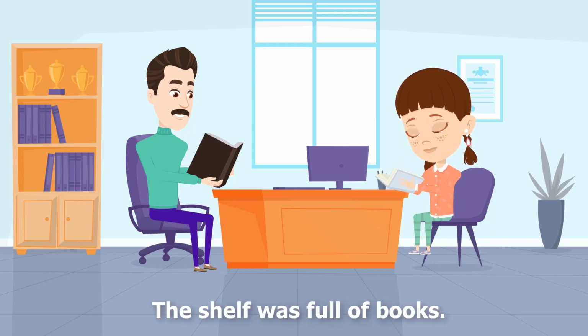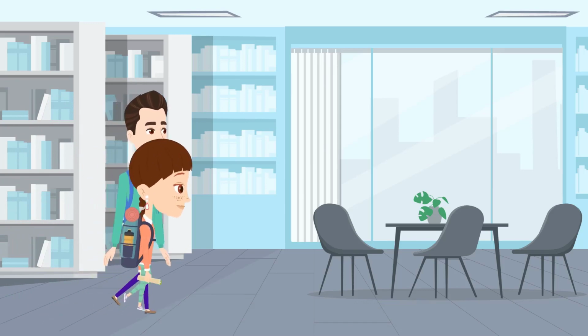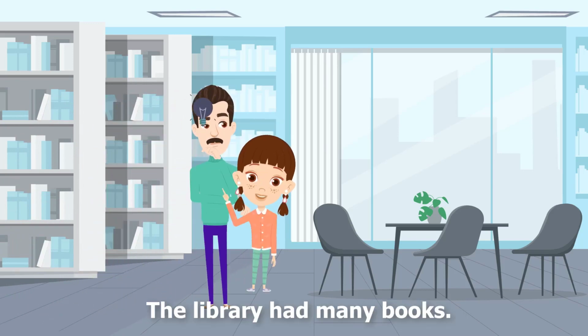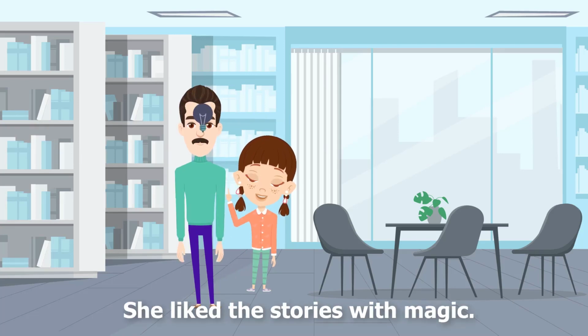The shelf was full of books. Mia's dad liked to read too. They often went to the library. The library had many books. Mia liked fairy tales. She liked the stories with magic.